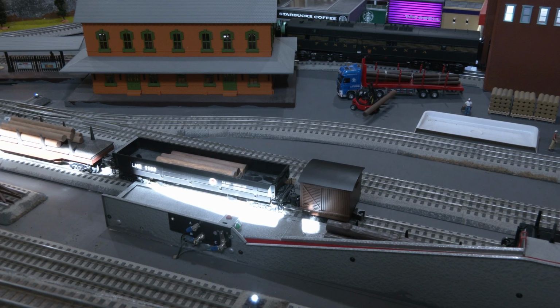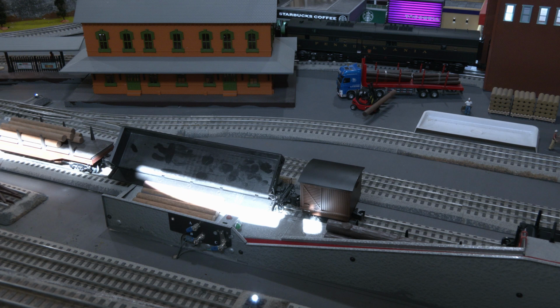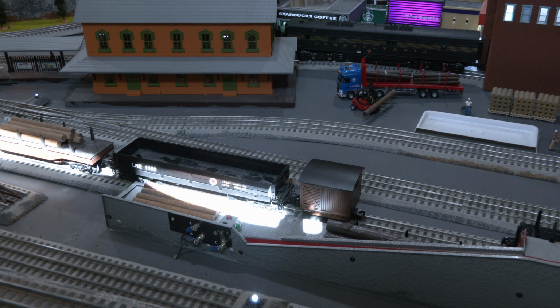So now we'll be delivering to the log handling machine in order to deliver the logs into this area. And now it's going to be transported to another car for then later on another train to take it out and deliver it to its final destination.